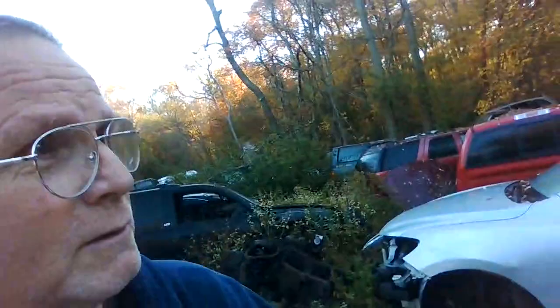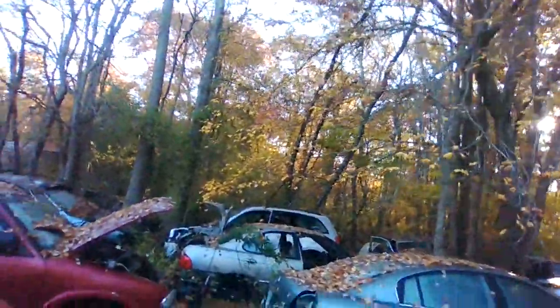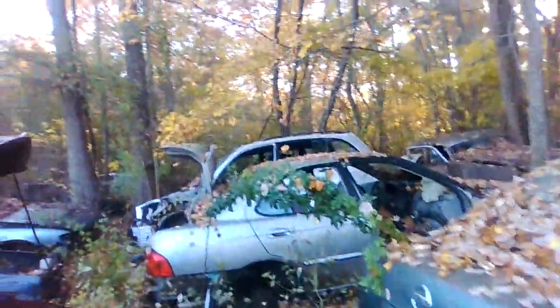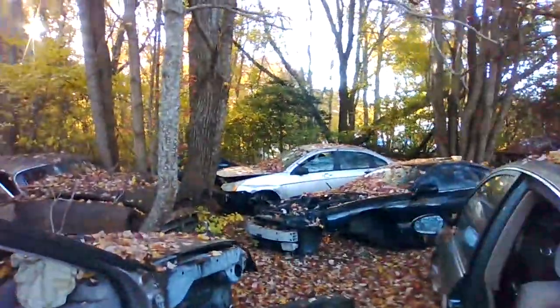So they did a big cleanup out here and took a lot of the old trucks that were in here out for scrap. And a lot of the old cars that were over here got taken for scrap. They were pretty well picked over anyway. I mean, I had been coming out here for years and picking stuff off them.